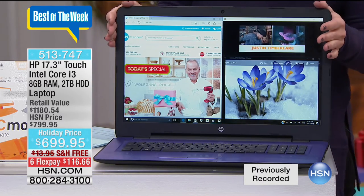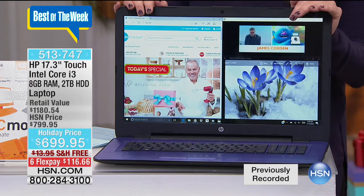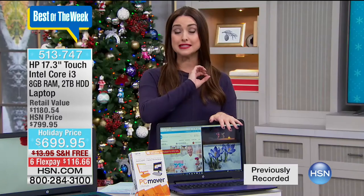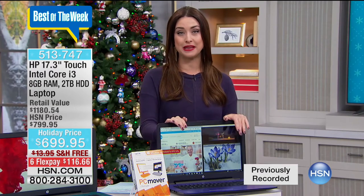that we have taken $100 off on today. So this will be $799.95. Today, it is $699.95 on 6 flexible payments and free shipping and handling.